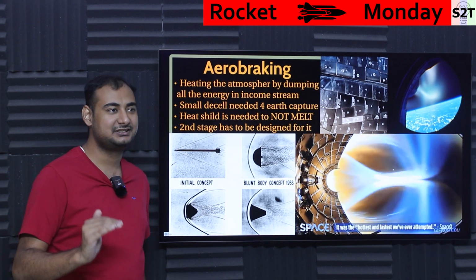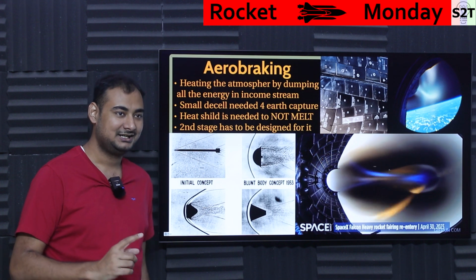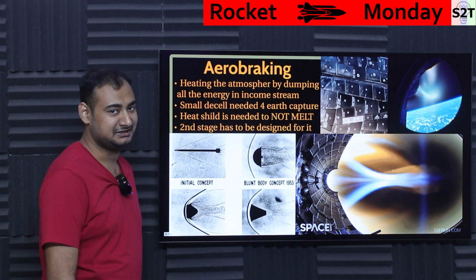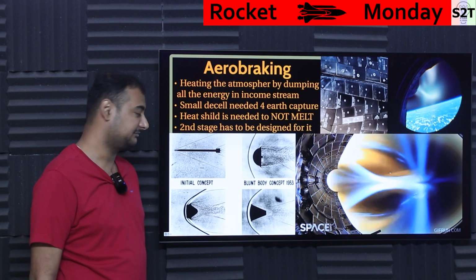The most brutal heat shield humanity ever built was in the Apollo mission. That puppy just bammed into the Earth's atmosphere. I'm like, damn. So that's the aerobraking part of it.